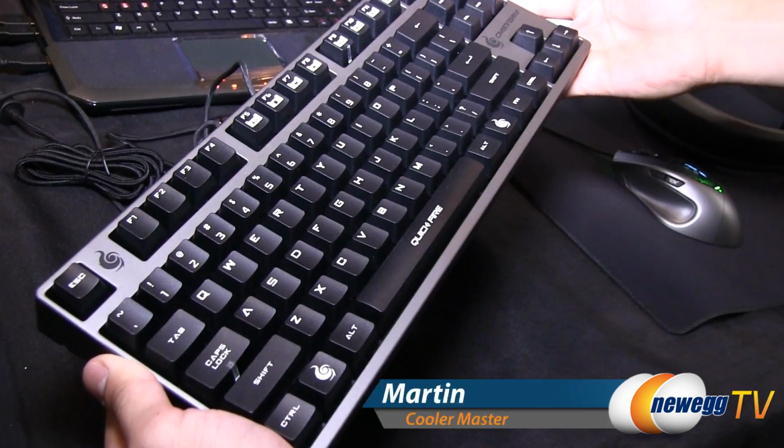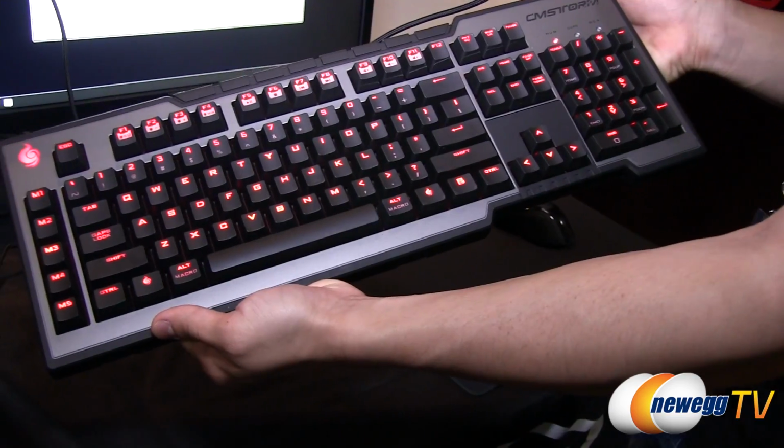All right, guys, I'm here with Cooler Master, and they have a great assembly of new hardware that I haven't seen before. I see 3 new keyboards. This one's called the Trigger. Could you give me some insight?